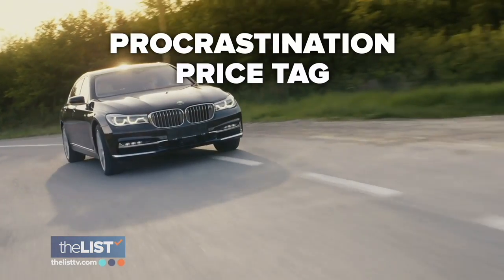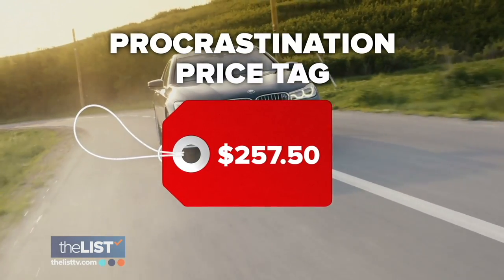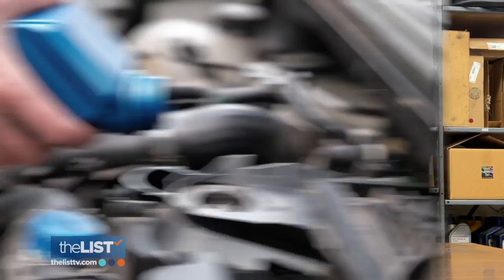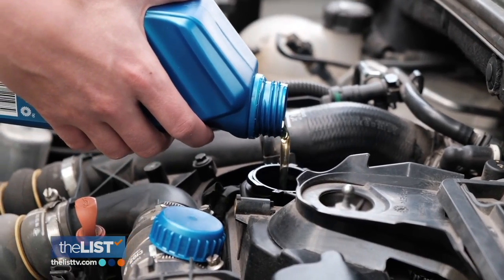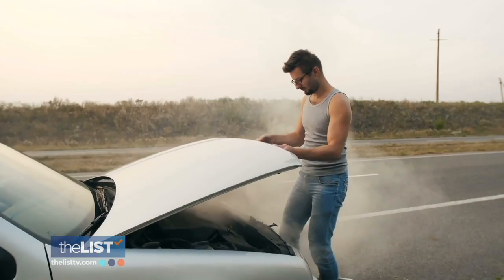U-Tires puts the procrastination price tag at an average of $257.50. A way bigger delay differential. One of the lowest cost, most needed things on any vehicle is the engine oil and filter. U-Tires puts the average cost of an oil change between $35 and $120. And if that unlubricated engine seizes up, I've seen some as expensive as $8,000 to replace the engine.